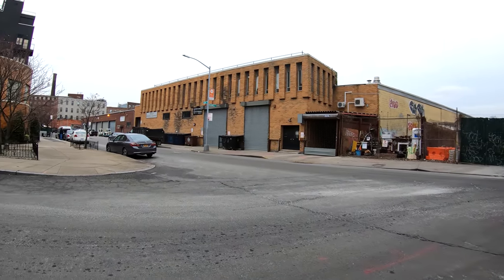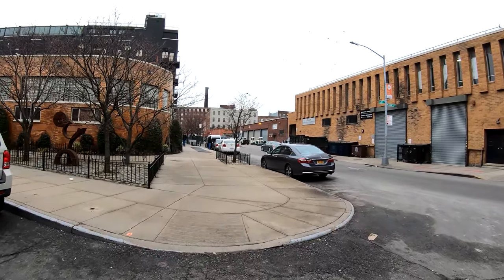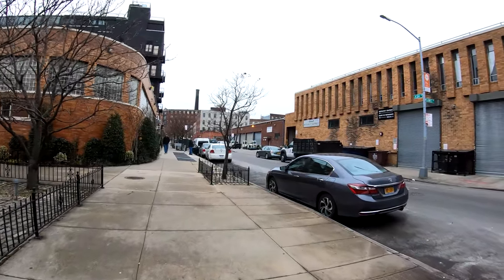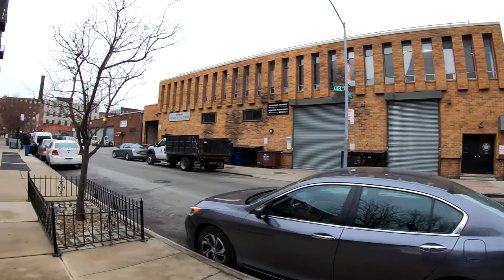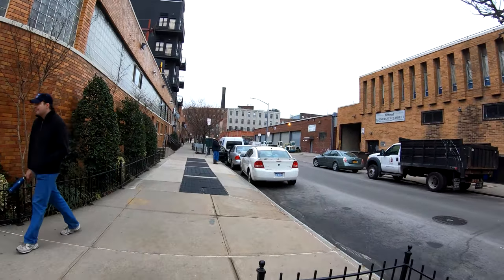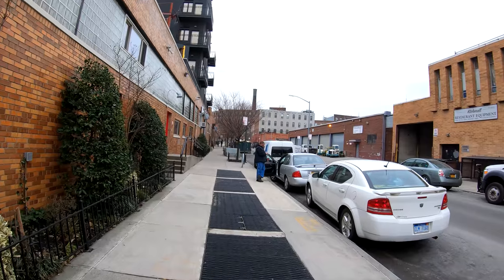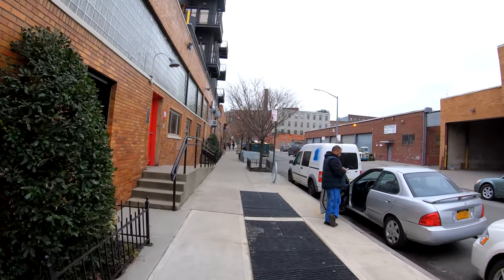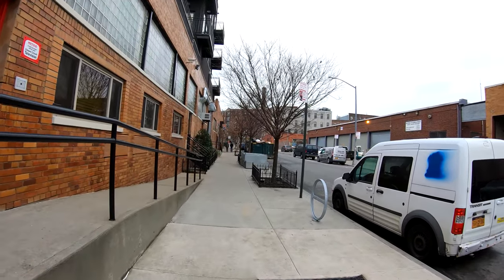So here's McGinnis Boulevard and Ash Street. McGinnis Boulevard used to be known by another name. I think it was Oakwood Boulevard or something like that. I'm not really sure. But I am going to walk along Ash Street towards Manhattan Avenue.